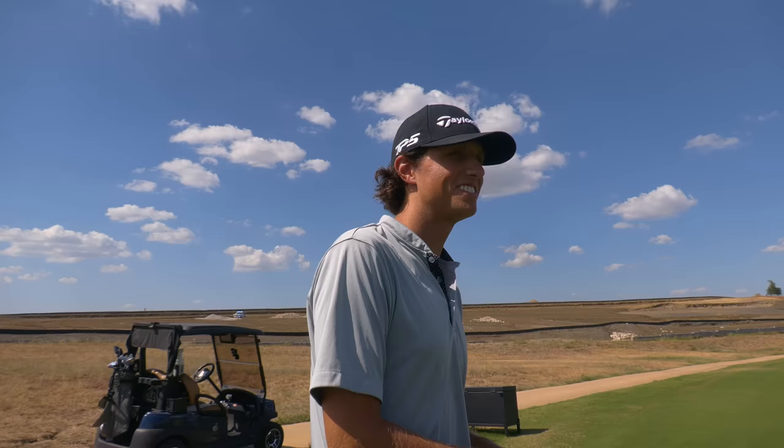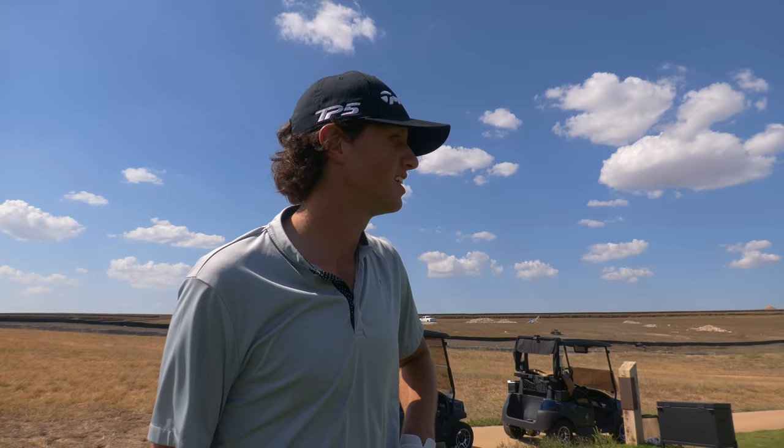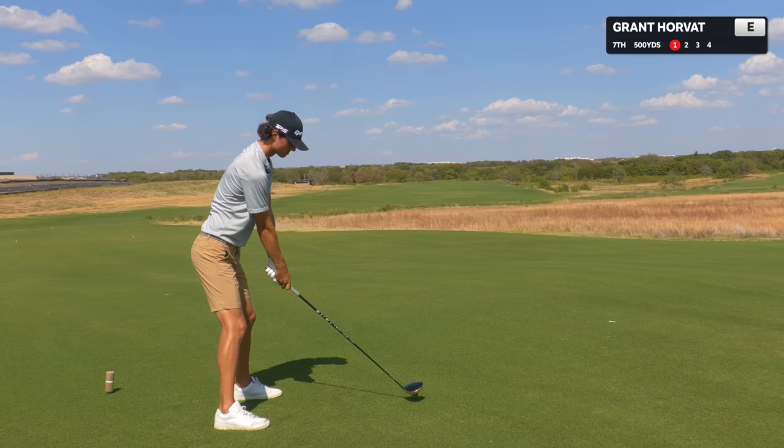Seventh hole here, par four, 500 yards long, but I just realized how much sweat I've got, and it's a lot, and it's unfortunate, but it's hot out here. Kind of just noticed it. So in case you guys see it, I've acknowledged it too.